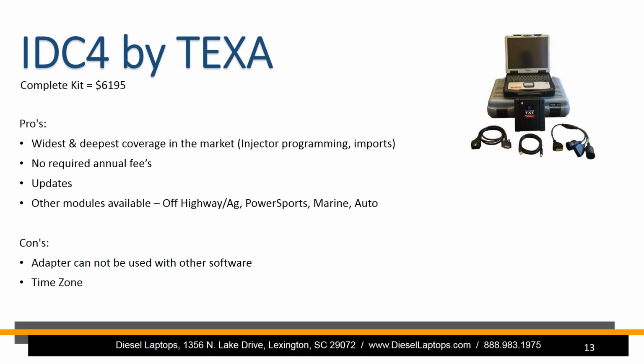So it's great in that sense that you're not tied to anything. You can even go late with no penalty. So if you want to wait 6 months or a year to get updated, you can easily do that, and there's no penalty to do it. You'll just get caught right back up.